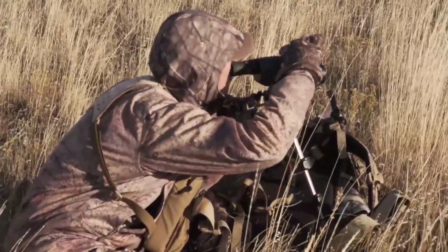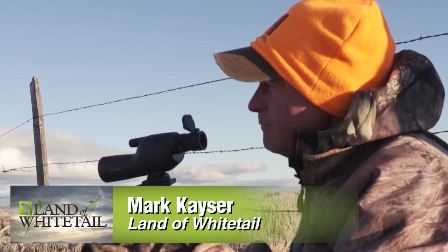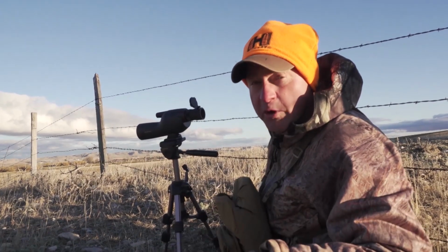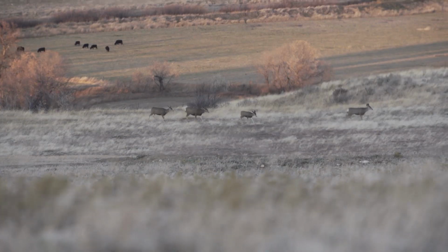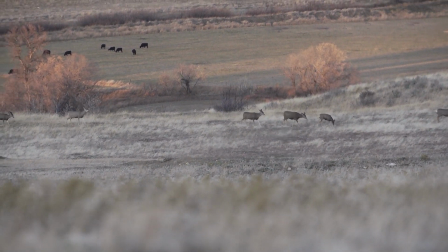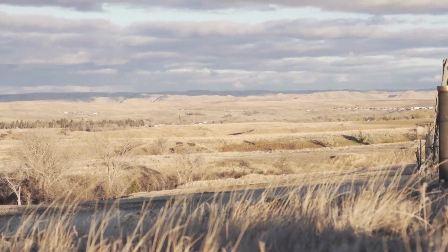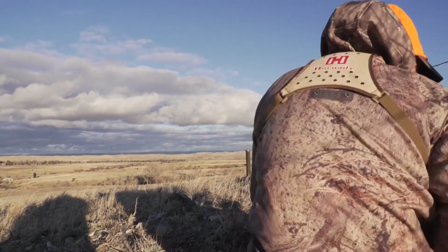So spotting is 90% of your deer hunt, whether you're in the whitetail thick woods or out in some of this bigger open country. Now right here I'm looking at mule deer and whitetails from this same vantage point. That makes it a great vantage point because I can see creek bottom terrain, green fields where they're feeding, and rough country where the mule deer might be coming out of. So regardless of where you're geographically located, you want to get elevation. This elevation here, it's just a little hill, but it gives me what I need to see all the country.